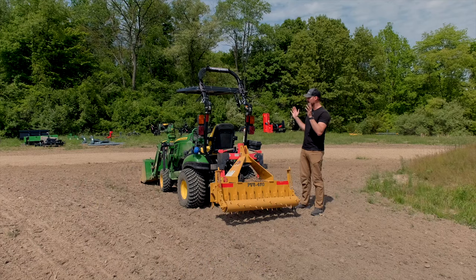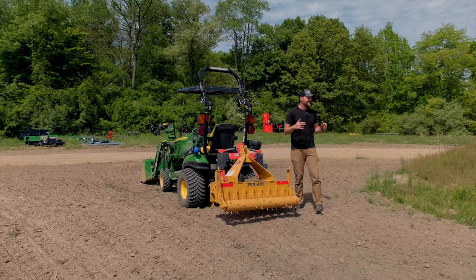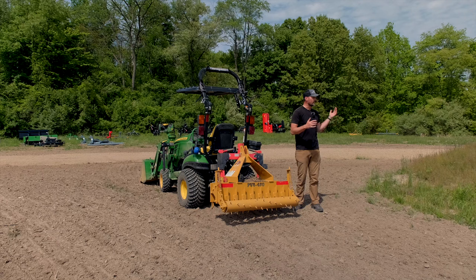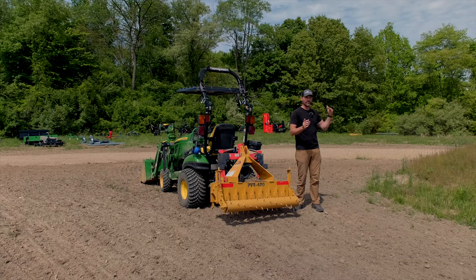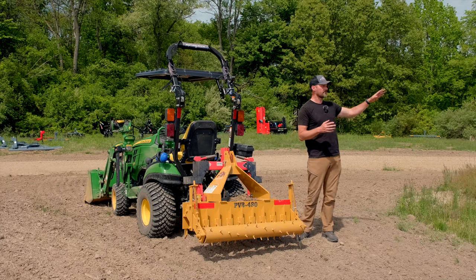So then we moved on and did some really rutty areas along the side of the drive. When it was wet in the wintertime, fall, early spring, skid steers and big tractors were crossing over this gravel lane this way and that way, so everything was really rutted up bad. It was very, very rutty along that lane.